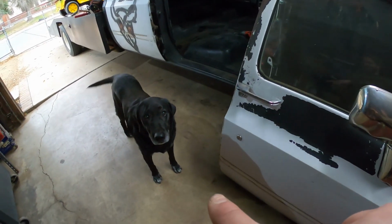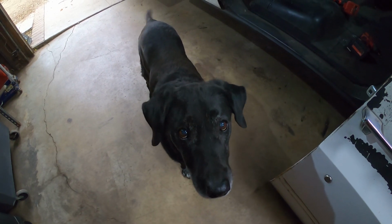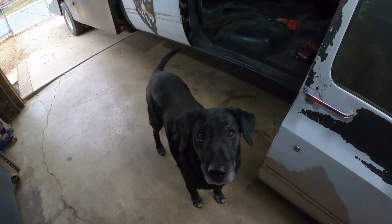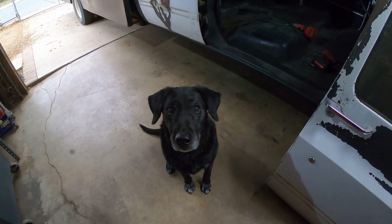And look at Moose. Look at this guy. Look how old he is. He's a good moose. He's 12 years old. He's so handsome. He's such a good boy. Sit down, Moose. Sit. He's our mascot. Look how handsome he is. We'll get back to you when we get these doors on.